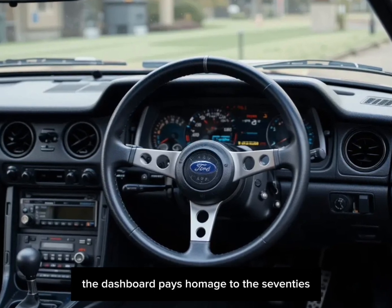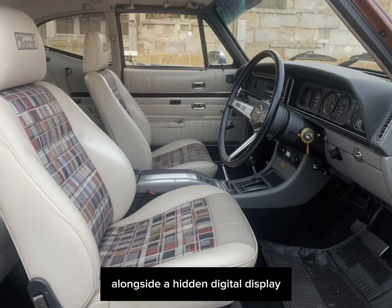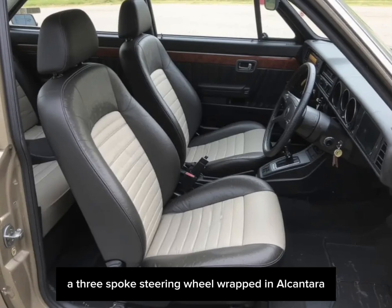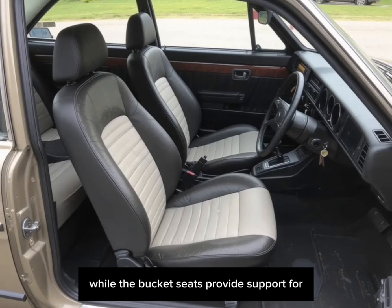The dashboard pays homage to the 70s, featuring classic analog dials alongside a hidden digital display that only lights up when needed. A 3-spoke steering wheel, wrapped in Alcantara, brings a motorsport feel, while the bucket seats provide support for spirited driving.